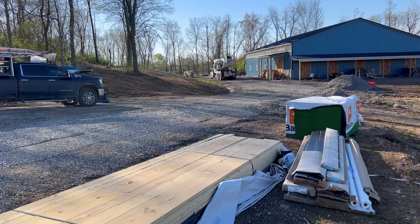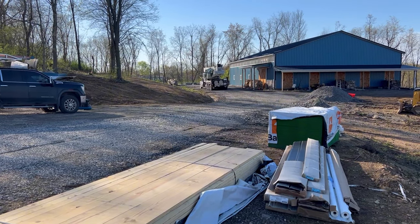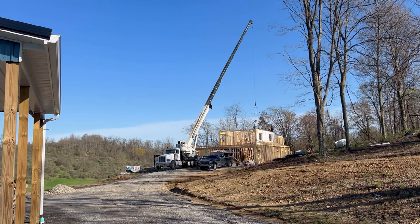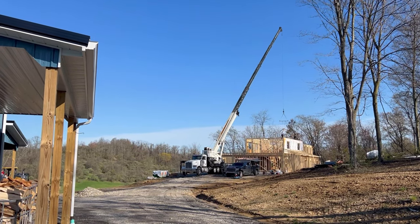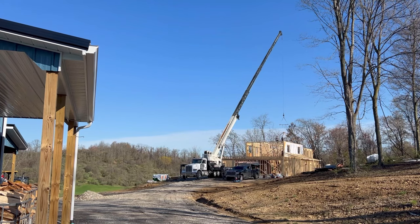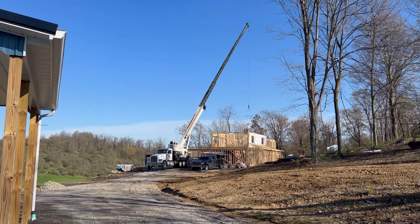So far, looks like the road's holding up pretty good. You can see it sinking a little bit, but not too bad. It just happens to be a coincidence, this is the same crane operator that set the trusses on the barn almost 3 years ago. It's the same unit he brought last time, 83,000 pounds I believe, and it has 128 foot reach.